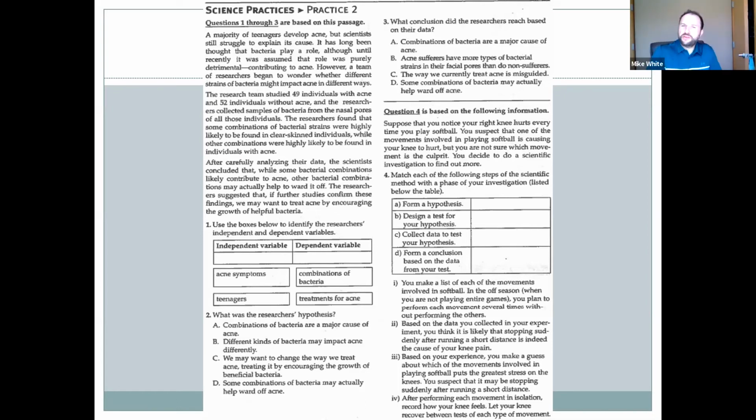So if you have a computer and you can read this, great. If you can't, I will read it to you, and we'll just do the best we can. Again, I apologize for none of this really being ideal. In a perfect world, we would all be together in a classroom going over this and asking questions, but we're just doing the best we can, so bear with us.